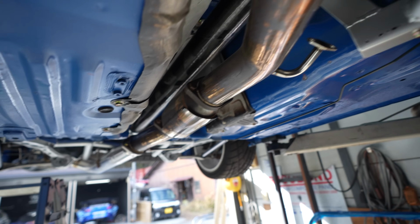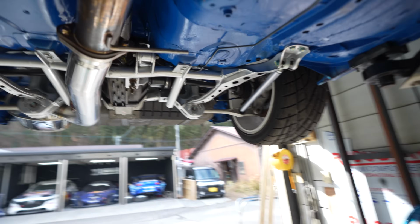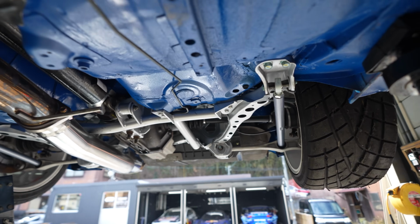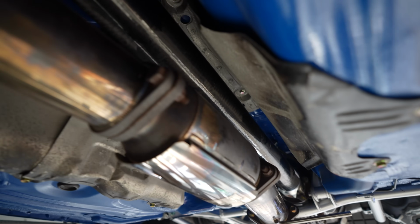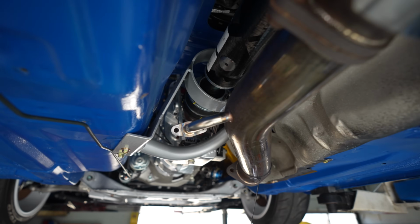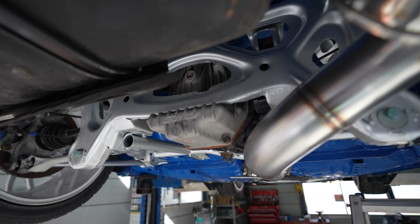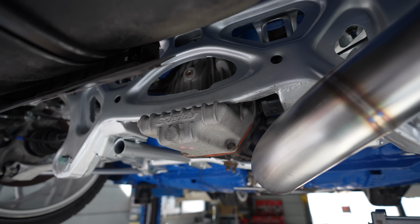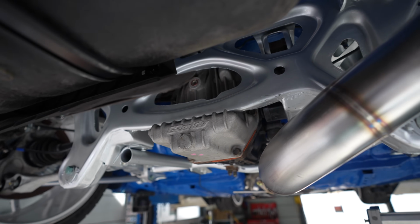And if we follow the exhaust all the way down, you'll see how it goes through a completely redone subframe, and right above it there's a carbon propeller shaft that comes out from the sequential transmission all the way down to the rear end. Over on this side you can see that the rear end has a Greddy diff cover which extends the capacity of the oil in there.